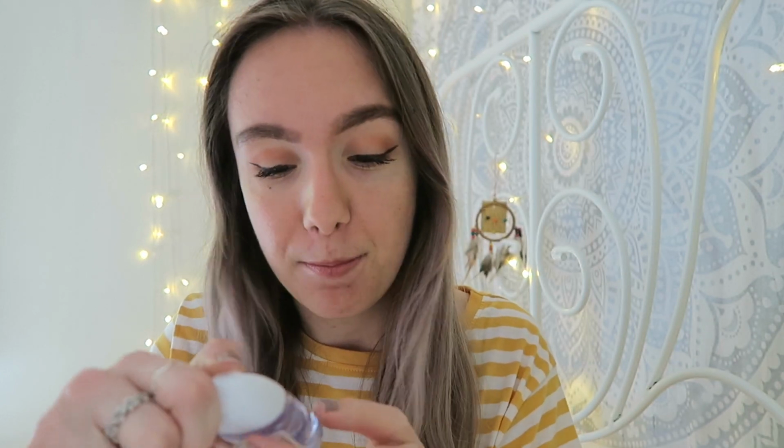This one is the Many Thanks scent. It is apricot and apple. I wish there was smell-o-vision because it smells so good, and this is going to be a scent now that reminds me of my trip, which I thought was really cute.